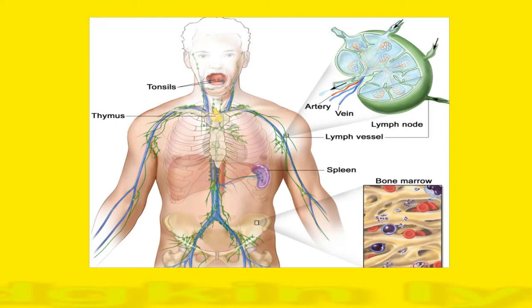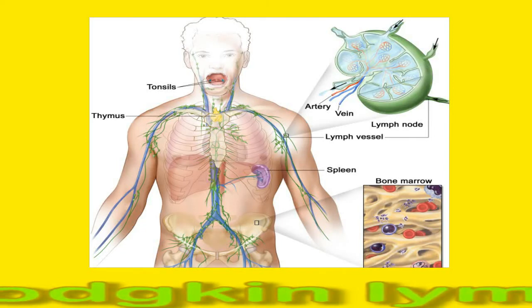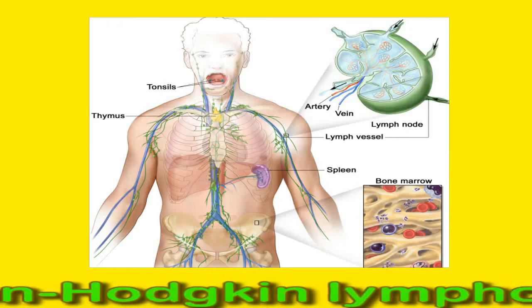Types. There are two main types of lymphoma: Hodgkin and non-Hodgkin lymphoma. Within this, there are many subtypes. Non-Hodgkin lymphoma.